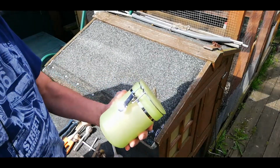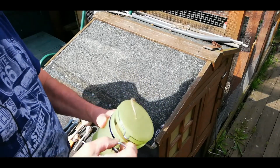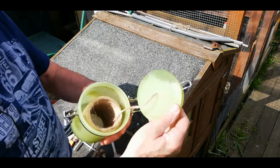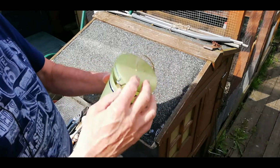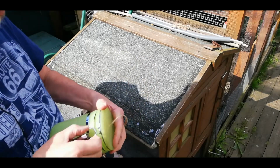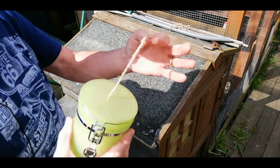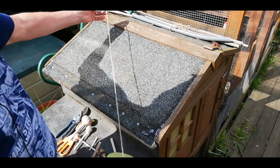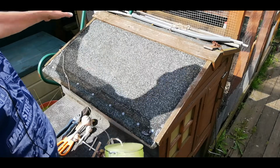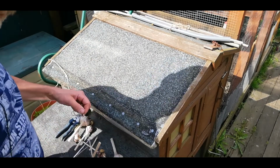I may have shown you this pot before. It's just a little tea caddy with a clip-on lid. And I put my ball of string inside and pulled the string out of the middle through a hole in the lid. And this keeps it dry and tidy. And I just pull off the length I need through the top. I'm going to take a couple of feet of this, 2 to 3 feet out of there, and snip that off.